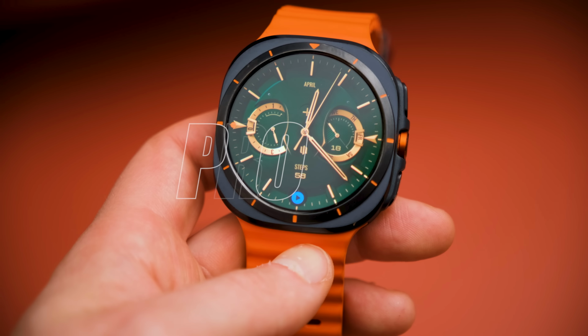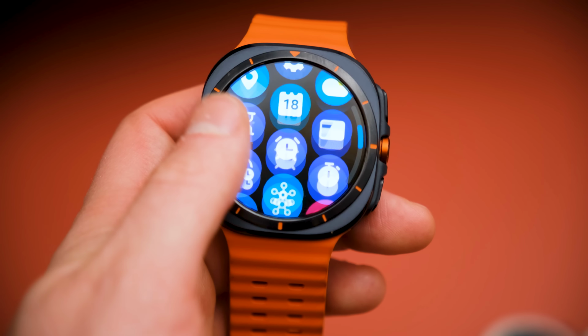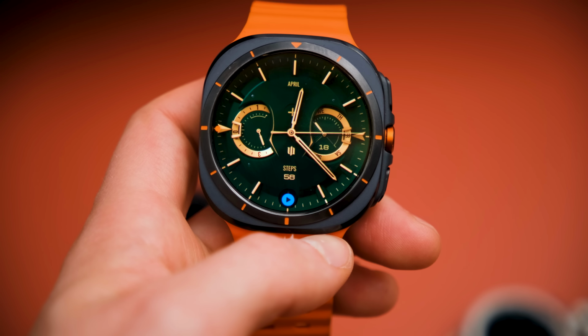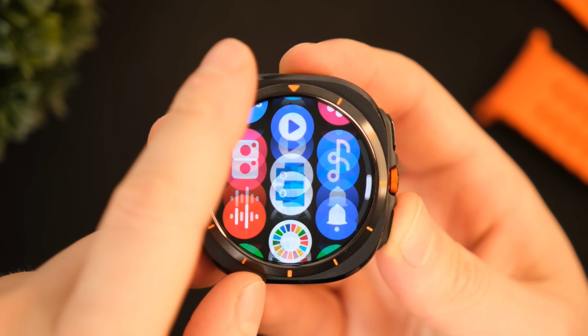Now, performance-wise, this is the smoothest Galaxy Watch I've ever used. One UI 7 combined with Wear OS just works so well. Everything loads quickly, there's no weird lag when switching between apps, and even third-party stuff like Spotify and Strava runs without hiccups.